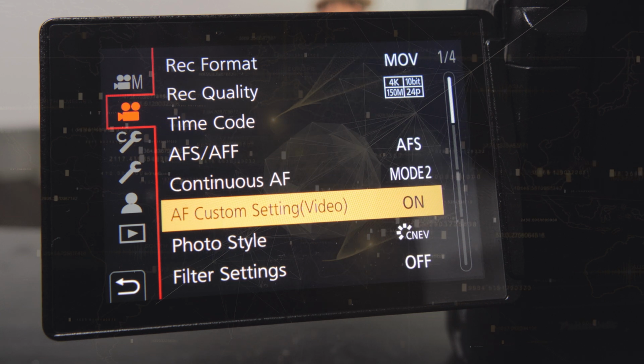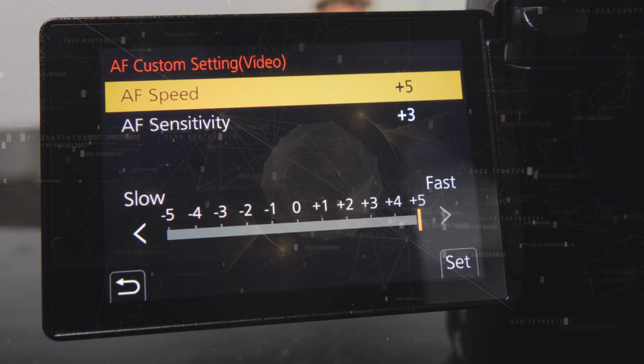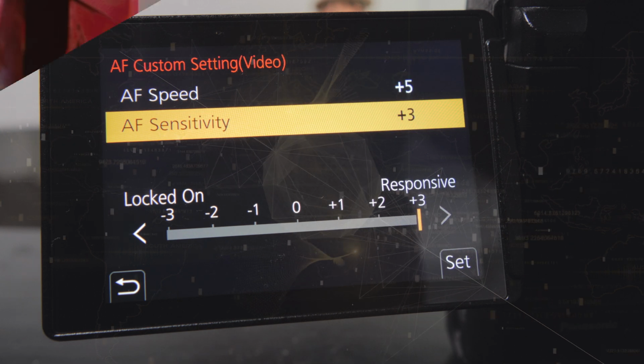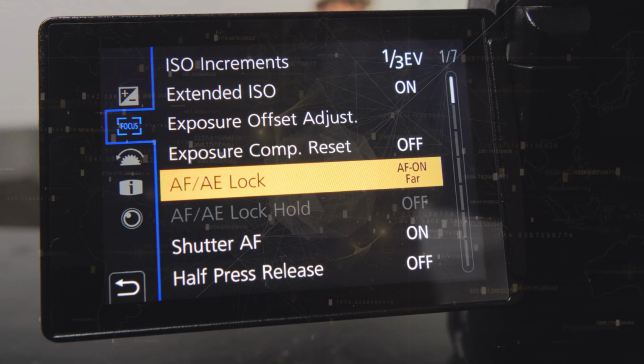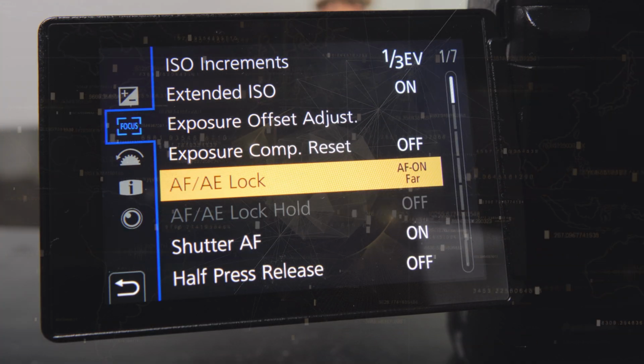While my wife is getting those shots, I'm waiting for the wedding to start, so I set up another GH5 so I can get some autofocus test shots with the GH5's new 2.6 firmware update. For our AF custom settings, I have the speed set to 5 and the sensitivity set to 3. And the newest setting in the 2.6 firmware is the AF AE lock, which has a few options, but we are going to select AF on far.